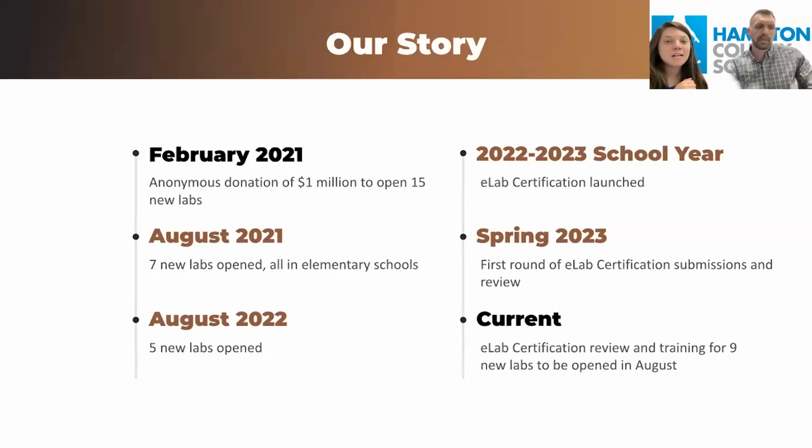Then to continue our story, in February of 2021, we got an anonymous donation of another $1 million to open 15 more labs. So in August of that year, we got to open 7 new labs that were all in elementary schools. So at that point, we had 9 elementary labs. In August of 2022, this last school year, we opened 5 more labs with that money, which brought us to 10 elementary schools. And then where we are now, the 2022-2023 school year, we launched eLab certification, which is what this presentation is mostly about.